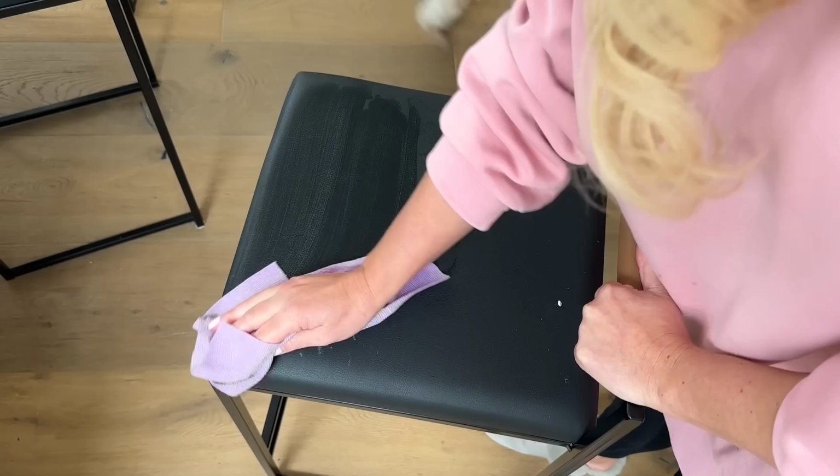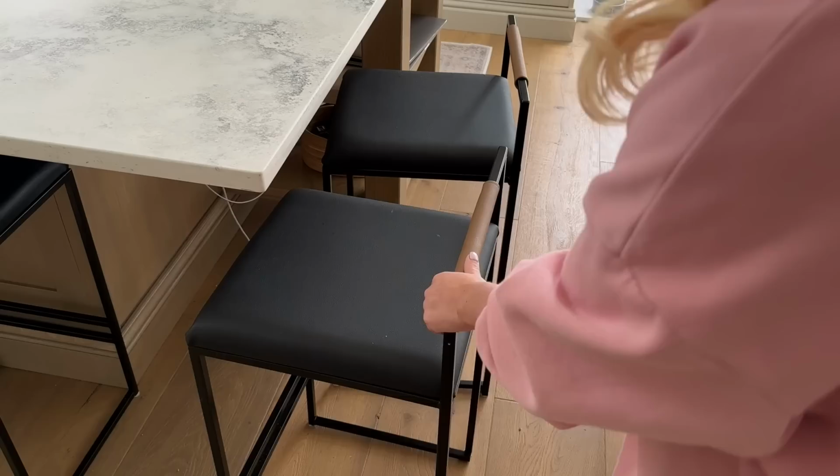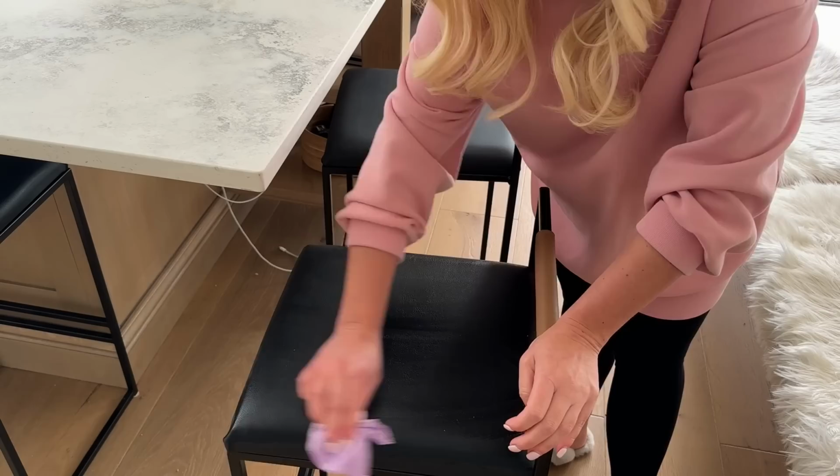I'm also going to wipe down our bar stools. We have three kids and they get pretty messy, but it's definitely been a while since I've given them a really good wipe down. Luckily, these are made of a faux leather, so they're perfect if you have kids, because often they'll spill yogurt or food or sauce, anything, it comes right off. So that is definitely a plus.